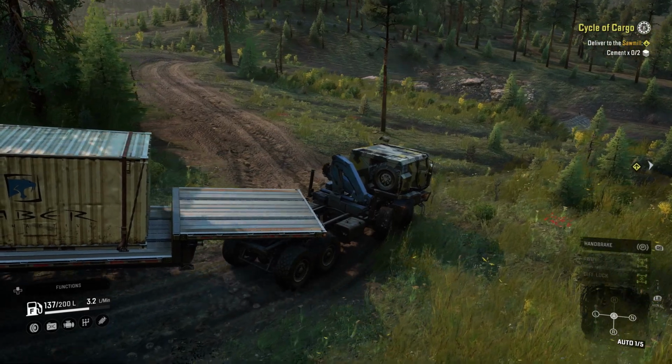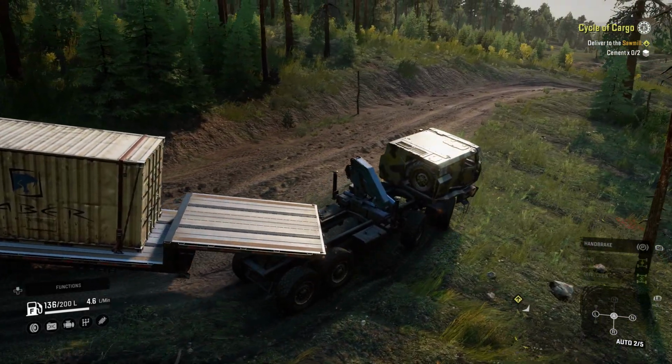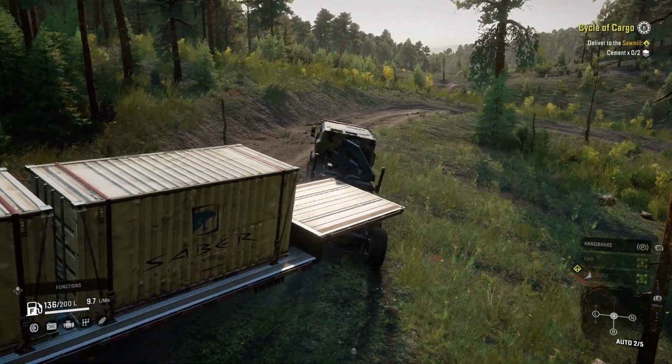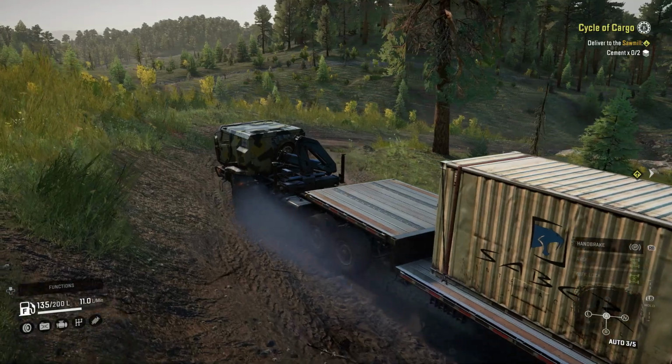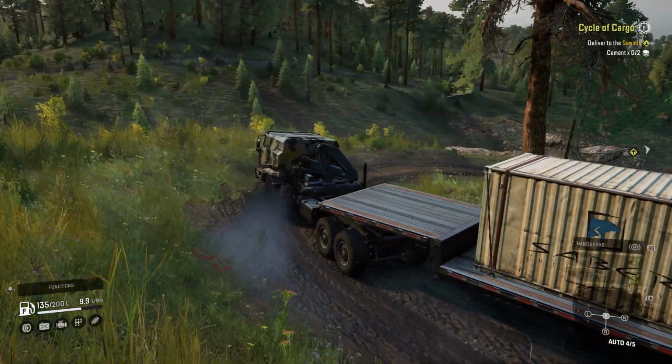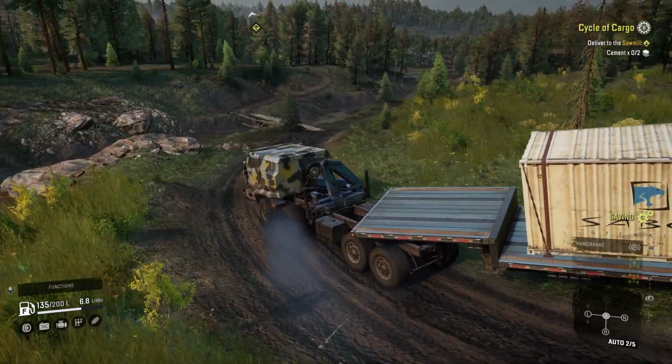Look at that. Its turn radius is not too bad. You know what I mean? It's not too bad at all. You can kind of expect that for a truck though. Still better than a lot of other trucks I know of. That's for sure. Look at that beautiful turn radius right there.